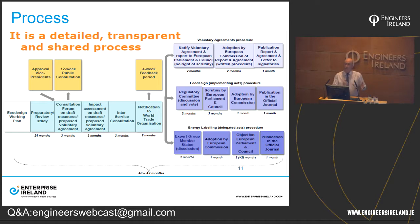It's a long process from start to finish. And how it works, the commission themselves, in the initial and the early days, looked at what products use a lot of electricity, a lot of energy. And they came up with a working plan which looked at X number of products, the motors of the world, lighting, HVAC.